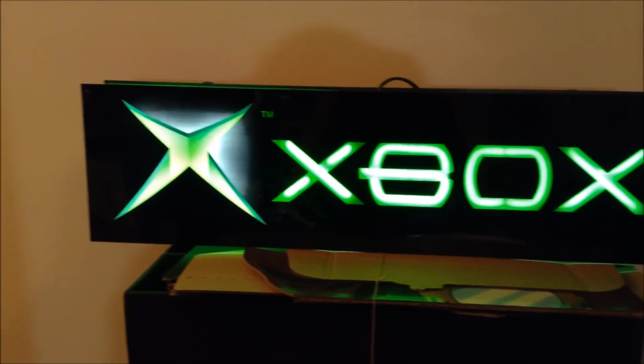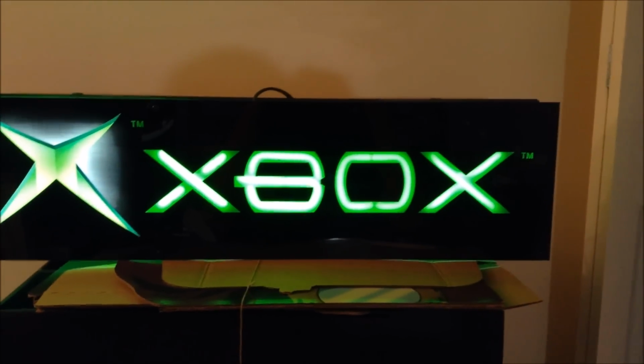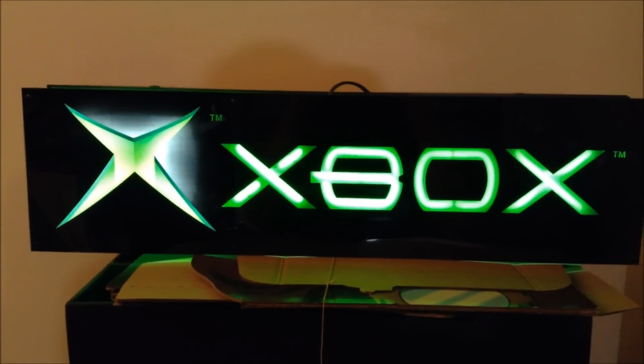It looks really cool with the neon showing through the logo like that. I was very happy when I plugged this thing in and it still worked.